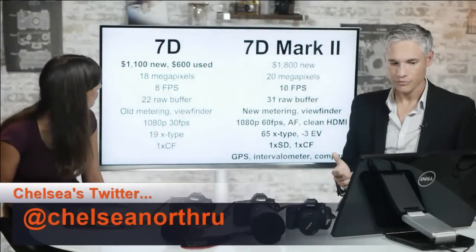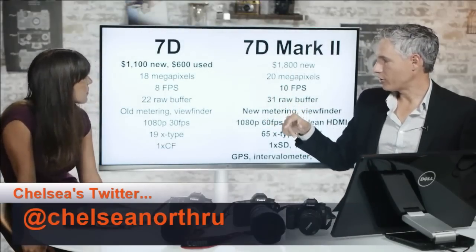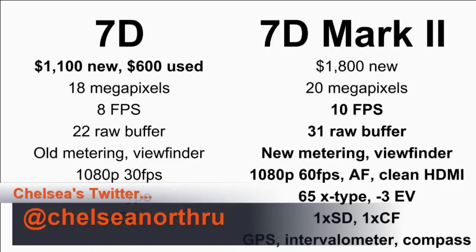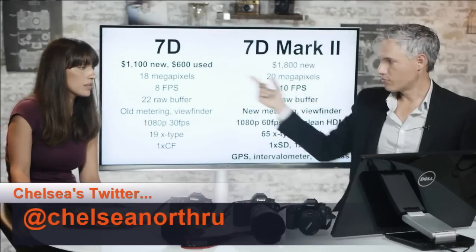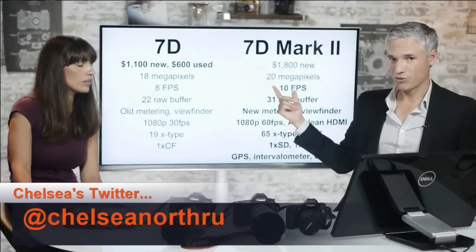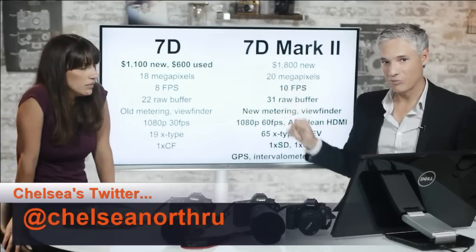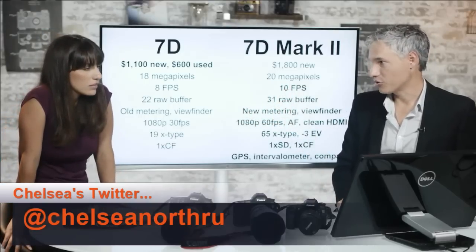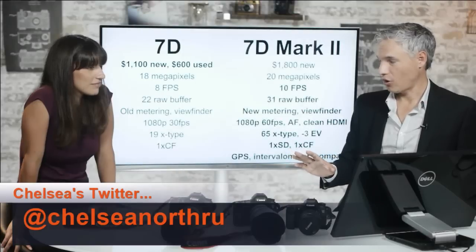Yeah. To go over the specs line by line, the 7D goes for about $1,100 new or $600 used. So it's actually a lot cheaper than the 7D Mark II is currently. Only like 10% more megapixels, so that won't make a huge difference. But one of the big differences is the new 10 frames a second in the 7D Mark II. That's pretty remarkable. You'd have to go up to like a $6,000 camera to get that from a DSLR.